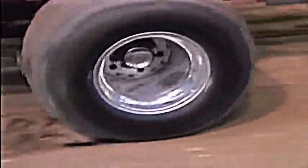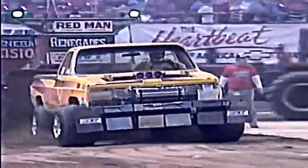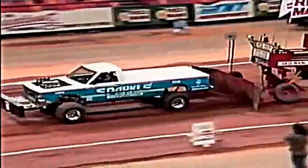The idea is to get as much weight to all four tires as possible. Very little is needed in the back because the sled weighing some 50,000 pounds holds the rear end down. But up front, engines are moved as far forward as possible within the rules, and massive amounts of weights are hung off the end. Compared to other classes in pulling, the 4x4s are relatively inexpensive to build and maintain.